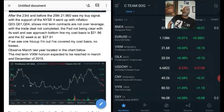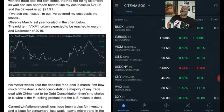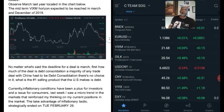Observe March last year, located in the chart below. The midterm VIX horizon is expected to be reached in March and December of 2019. No matter what's said, the deadline for the deal is March 1st. How much of the deal is debt consolidation? A majority of any trade deal with China has to be debt consolidation. There's no choice in it. What is the number one selling product that the U.S. makes? And that's debt.